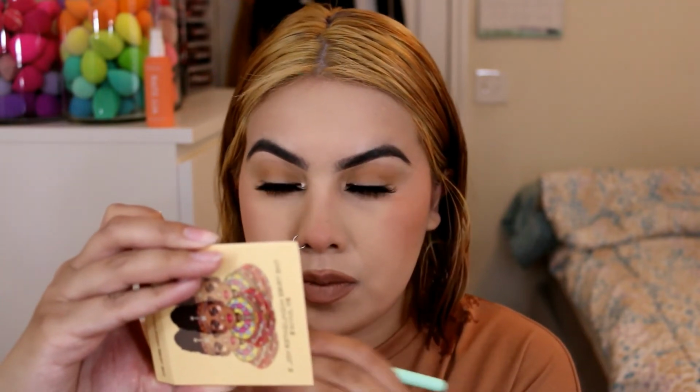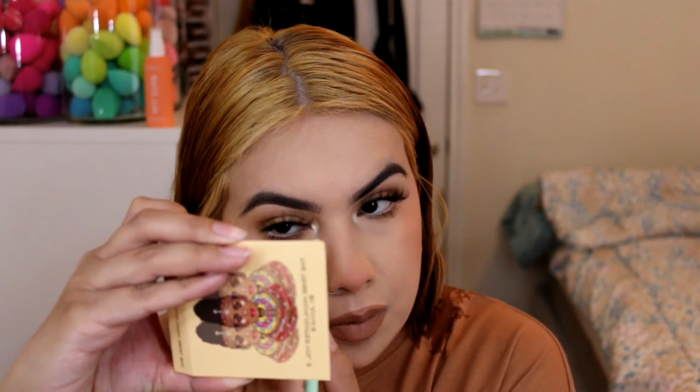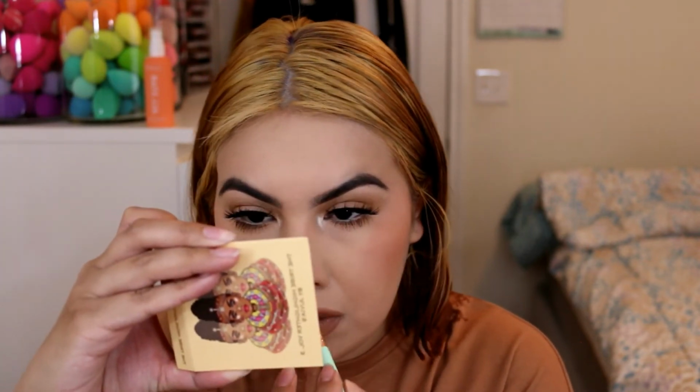Okay, so off camera I did add a white eyeliner to my waterline, and I also added some lower lash mascara. So now I'm going to be adding the Juvia's Place highlighter. I believe it's in volume 3. I got it off of Ulta, and I'm adding that into my inner corner. I'm adding it to the tip of my nose, and I'm adding a little bit on the tops of my cheeks.